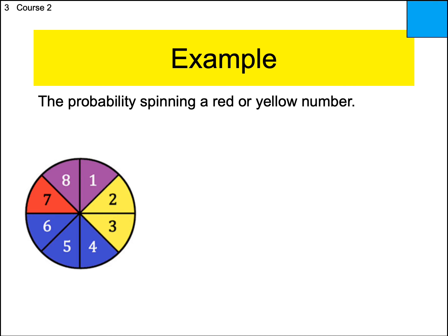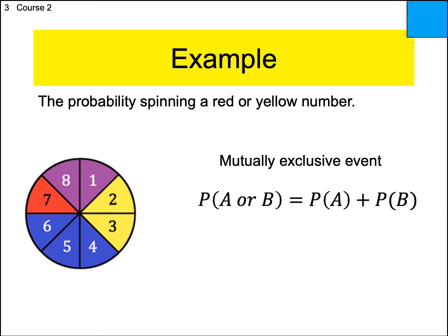What's the probability of red or yellow? Now you're going to see why I don't want you to reduce. Red or yellow? So let's see. Can you get a red and yellow at the same time in one turn? The answer is no. You would need 2 turns to get that. We'll see that tomorrow or Friday. Okay, so this is mutually exclusive. I'm going to use the mutually exclusive formula. So it says the 2 events are red or yellow.